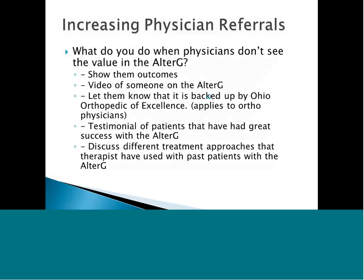I really rarely, hardly run into a physician that doesn't see the value in the AlterG once they know what it is and they see it. That's why I always have it ready on my phone. So I try to invite them in for a tour to see if they can at least come in and try the AlterG for themselves to see what it does.